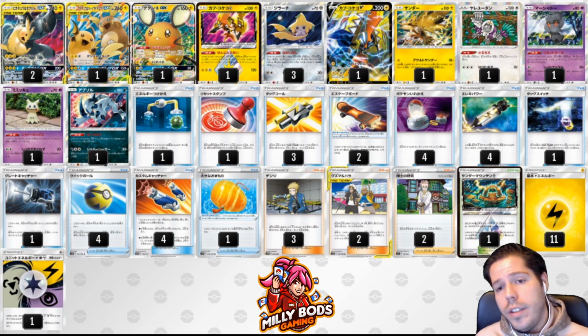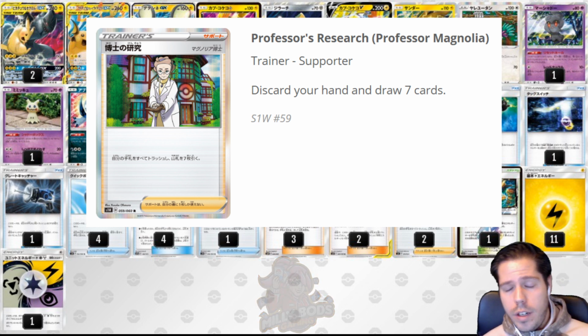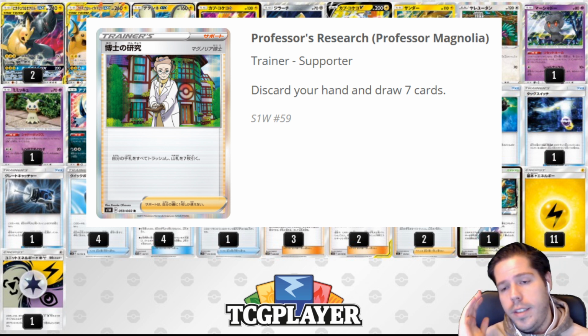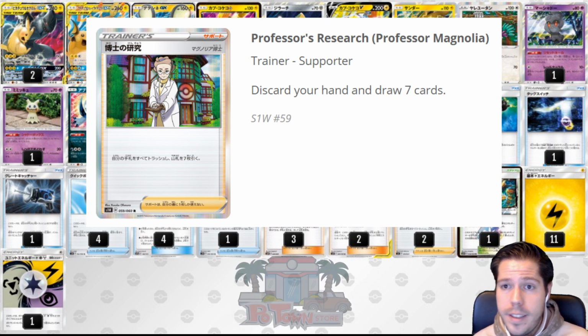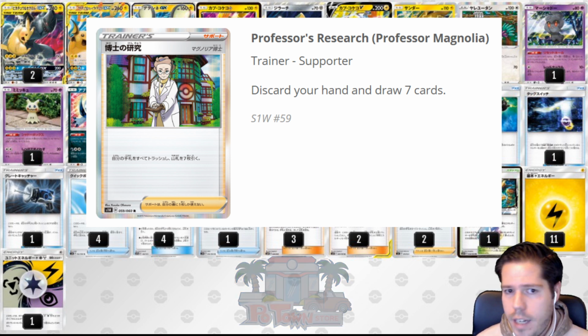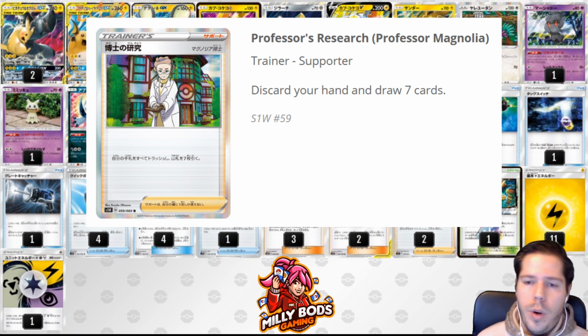And honestly, with Professor Magnolia discarding your whole hand and drawing 7 cards, the deck is a little bit more turbo. In one turn, you could possibly see 7 cards from Magnolia, 6 cards from Dedenne-GX, and then 5 more from Stellar Wish. So that's 18 potential different cards that you're looking at in order to find what you need. Now, Professor Magnolia is quite destructive in the sense that if you start that with Custom Catchers, you're going to lose the ability to use them. Same for Electropower, so you really need to measure when and where you are going to use them.